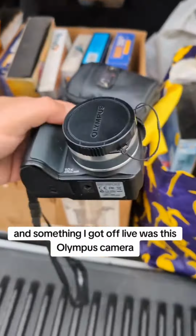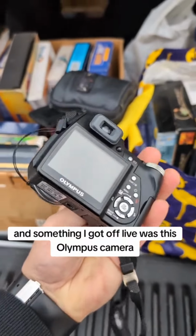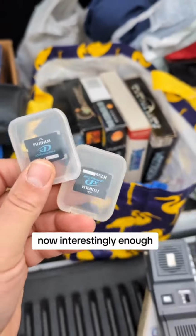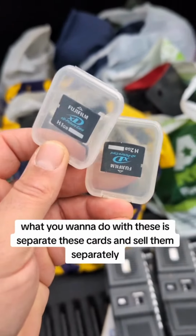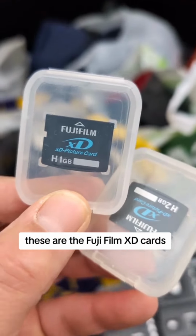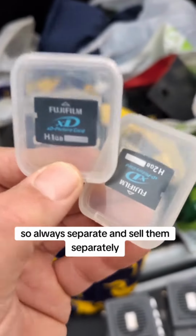And something I got off live was this Olympus camera. That was £10 and came with 2 cards. Now, interestingly enough, what you want to do with these is separate these cards and sell them separately, because these go for quite a bit of money. These are the Fujifilm XD cards, so always separate and sell them separately.